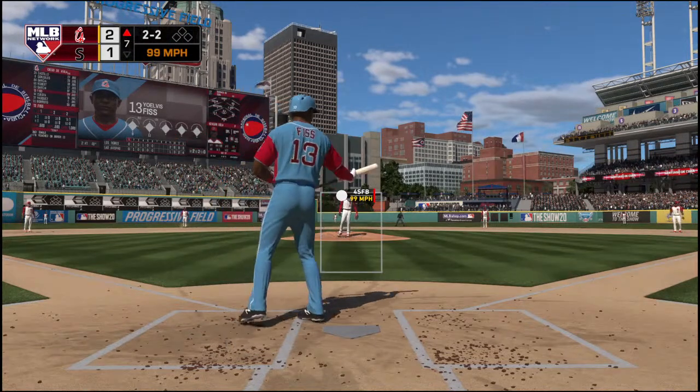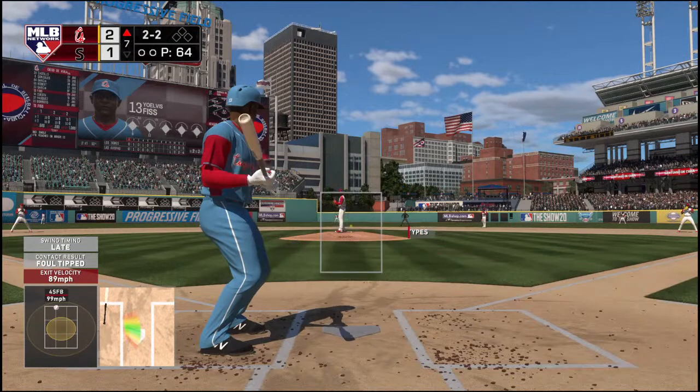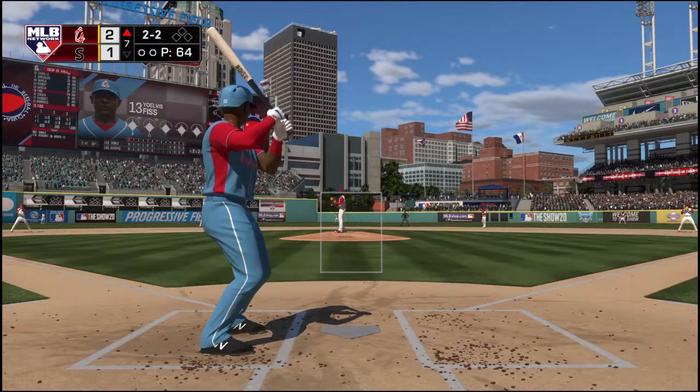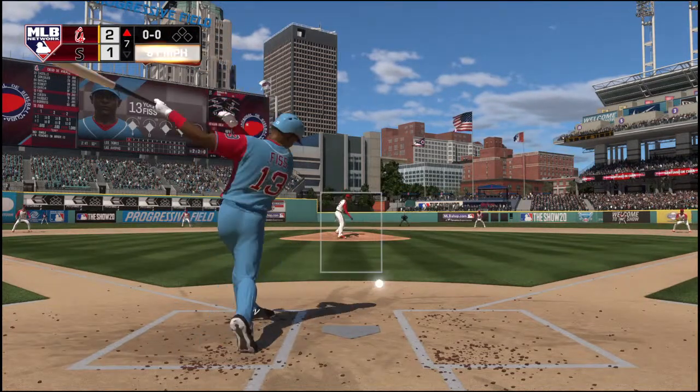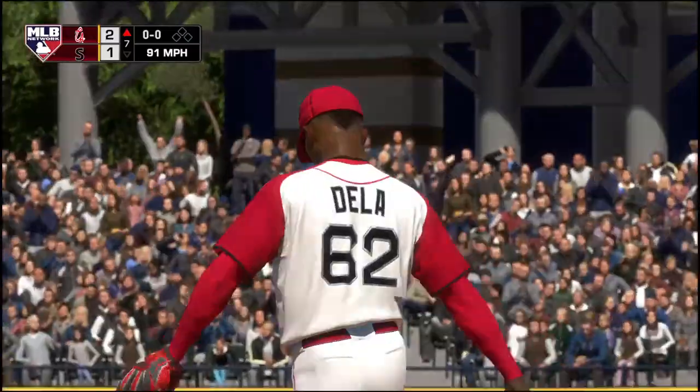Fouled away. You're lucky if you get one pitch a night right down the middle. Cannot be late on that fastball. He's set. Here's the 2-2. Got him swinging on the split-fingered pitch, and that's out number one.